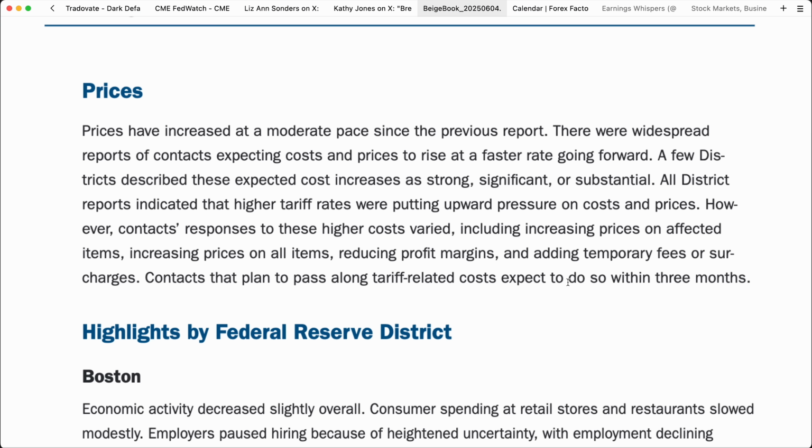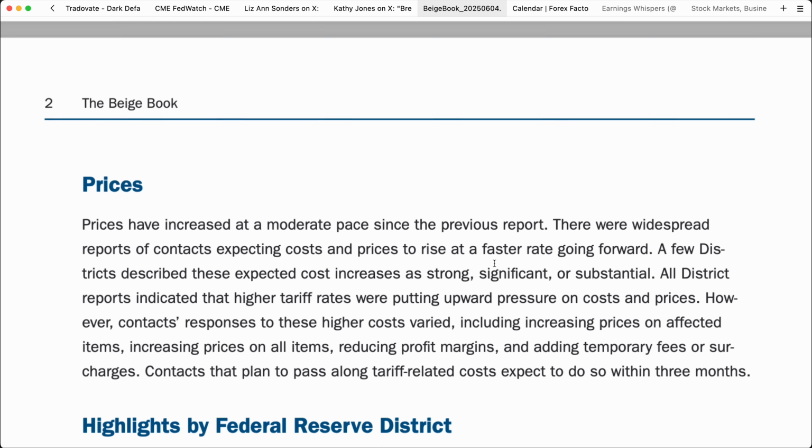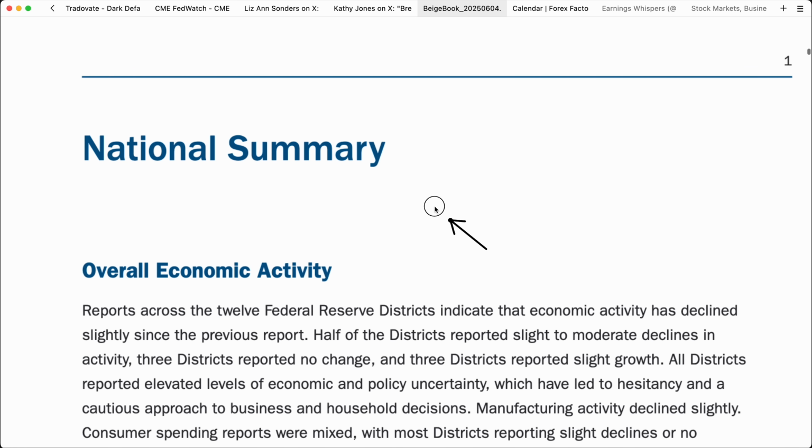Remember, the Beige Book is basically a survey of what's happening nationwide with different businesses and what economists are seeing. This prices segment is the result of conversations with many different businesses, right? And that's the nationwide highlight, not the highlight by district. So if we just scroll up, national summary. All right, let's continue along with the earnings calendar.